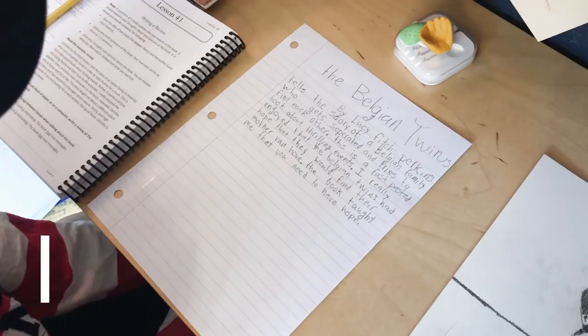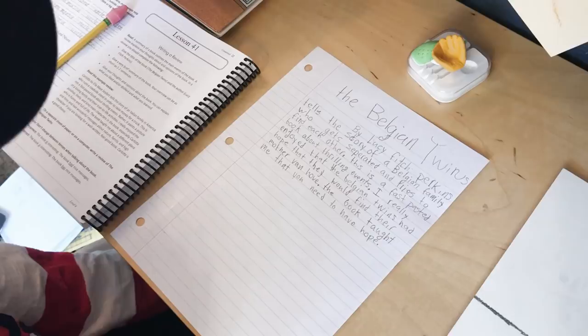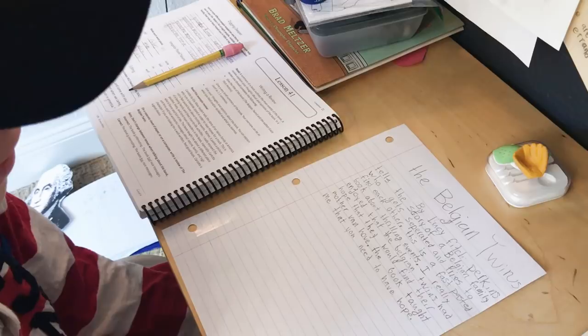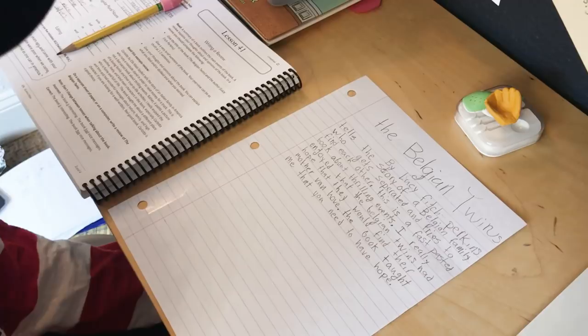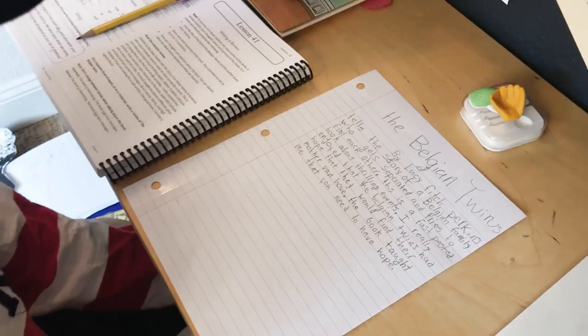The Belgian Twins by Lucy Fitch Perkins tells the story of a Belgian family that gets separated and tries to find each other. This is a fast-paced book about thrilling events. I really enjoyed that the Belgian twins had hope that they would find their mother. The book taught me that you need to have hope.